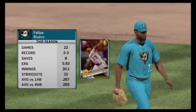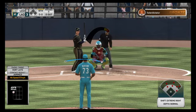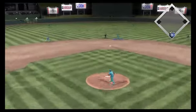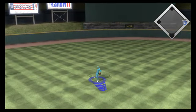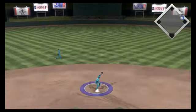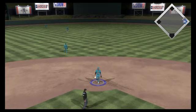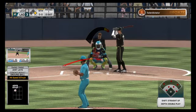Felipe Rivero has been summoned from the bullpen as he'll do so to start the 8th. Back up the middle. A dive, but he can't get a glove on it. It's through for a base hit. So it's a leadoff base hit to open their half of the 8th. And a nice job to get the ball in quickly. He'll be held to a single here with nobody out.